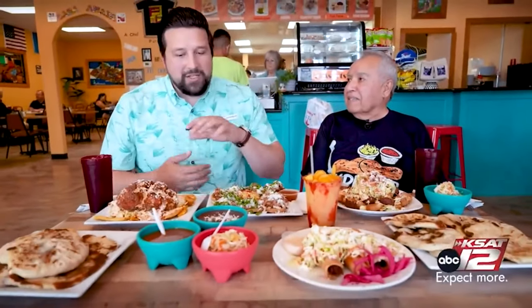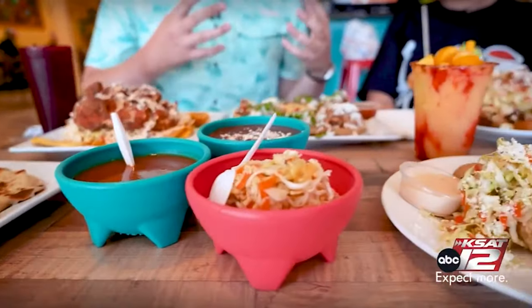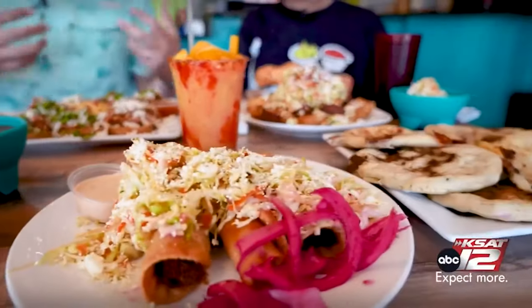Joining us now is the owner out here at the restaurant, Albert Amaya. Thank you so much for having us. Thank you for being here with us. Of course. The food out here is incredible. You have so much color. And just look at all the different options that are out here on the table. Talk to me about the food, where it came from, and where these recipes started.